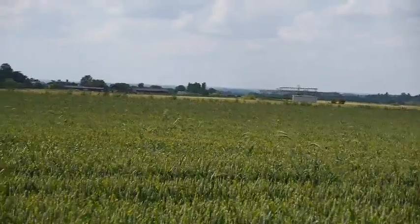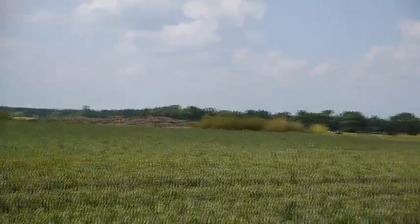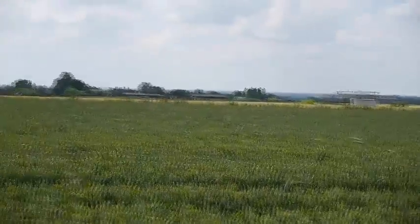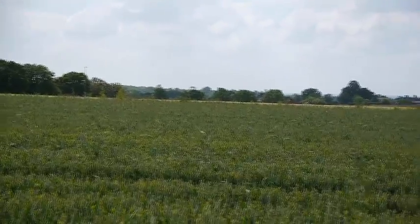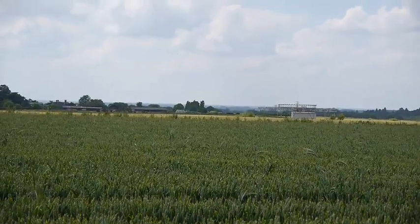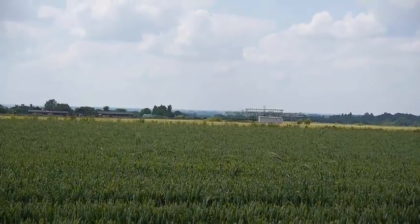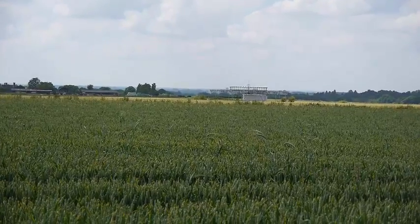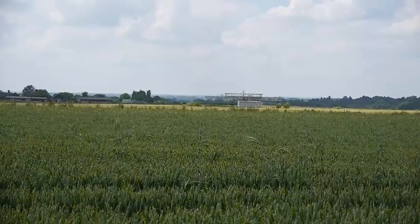This is a sandy plateau between Ockham Common, which is over there, and the village of Ockham, which is just below that tree line there. And they want to cover it with over 2,000 houses at an extraordinary density. 2,000 houses is about 30% more than all of the houses in East Horsley.